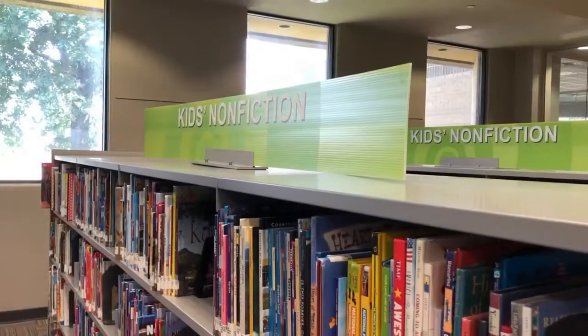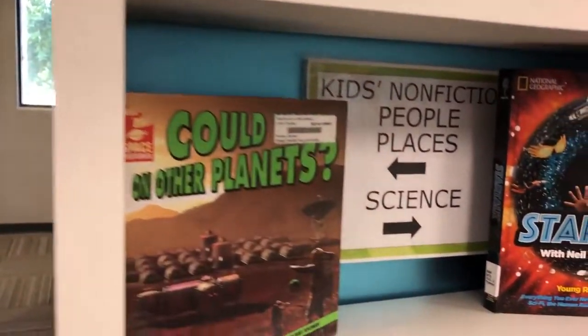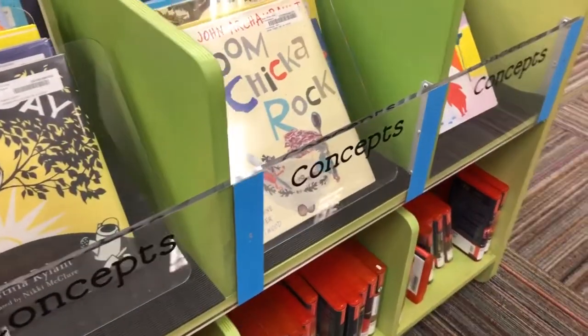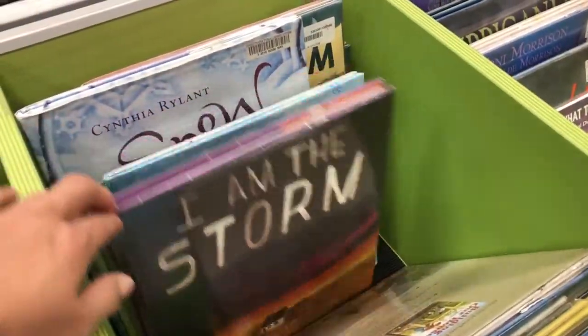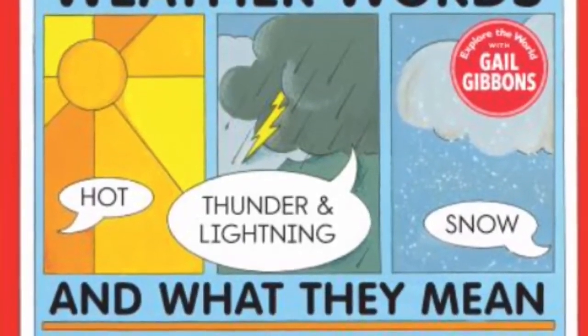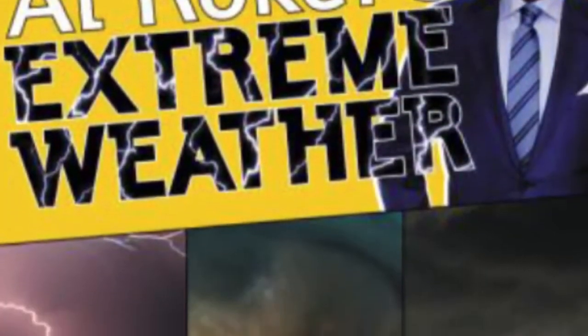If you want to read more about weather events and how to stay safe, check out the Kids Nonfiction Science and Picture Books concept sections of our libraries. You can find books like Weather Words and What They Mean by Gail Gibbons, Eyewitness Weather, and Al Roker's Extreme Weather.